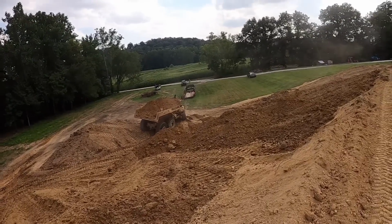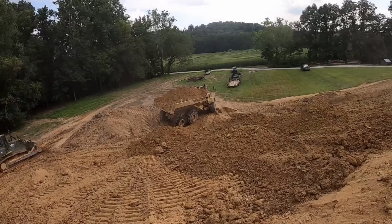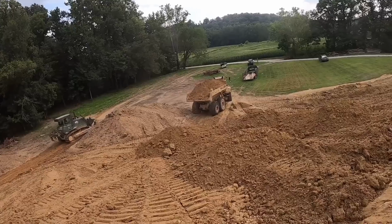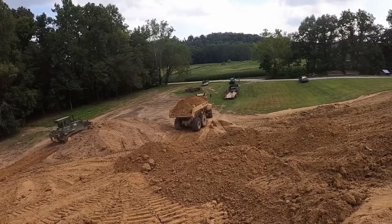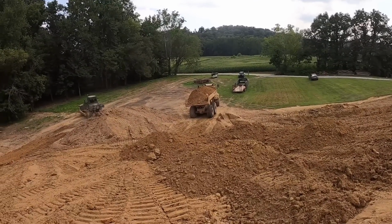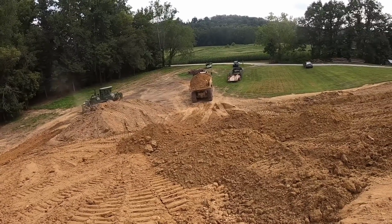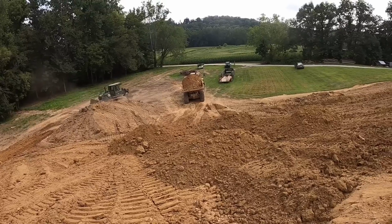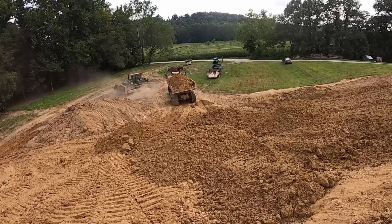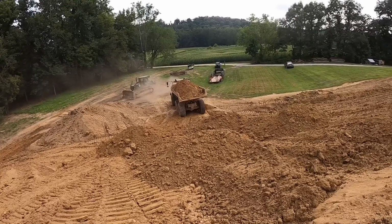Probably better off than dumping her right there where your front tires are. I can tell, top of the topsoil pile right there. I'll go up even farther. Yeah, you're still in the topsoil. Can you go up and angle up towards the building just a little bit? Yep, there you go, looking good. Come straight on back. Yeah, straighten her up a little bit. Looking good.